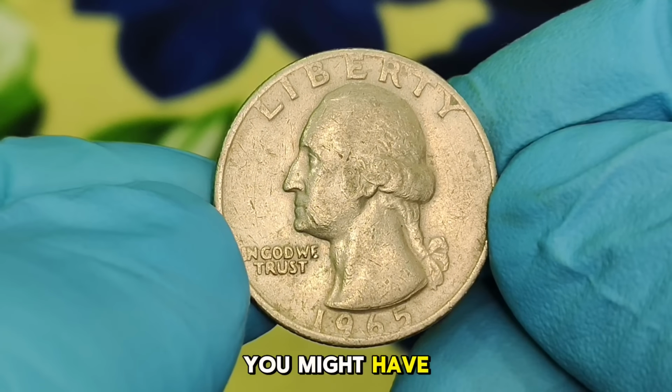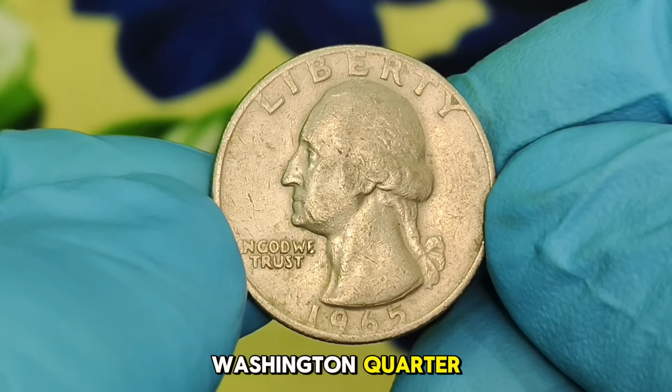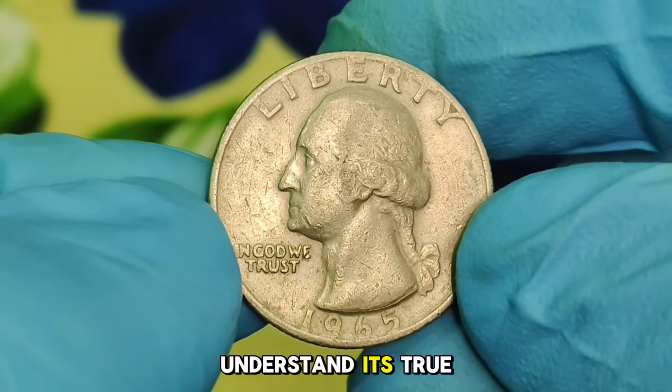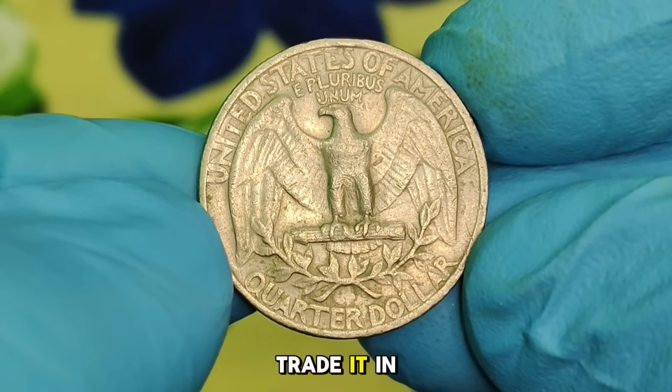If you think you might have a rare 1965 Washington quarter in excellent condition, it's worth getting it professionally graded. A certified coin can help you understand its true value and also protect your investment if you decide to sell or trade it in the future.